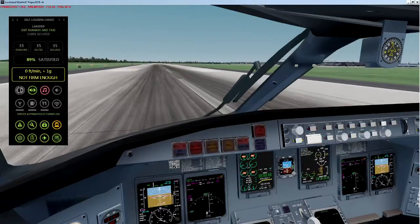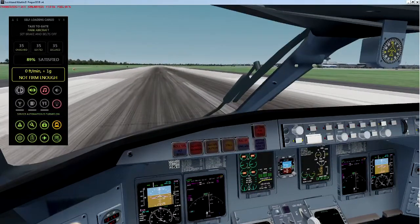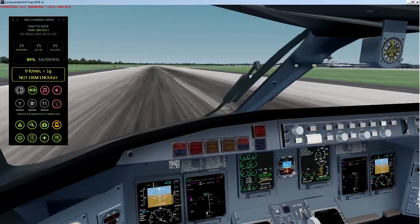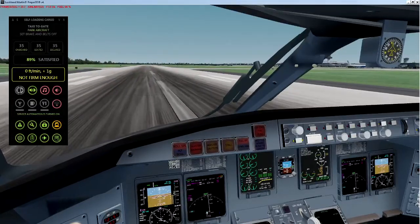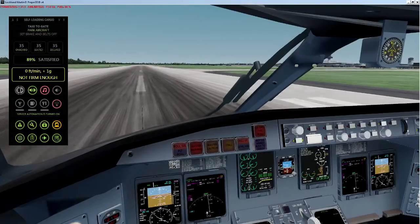Over your head 422. Turn right any intersection. Self-loading cargo. Flight phase. Taxi to gate. Ladies and gentlemen, please remain seated until the aircraft has arrived at the gate. You are reminded that all electronic devices should remain turned off until you are in the terminal building. Thank you. Wilco, over your head 422.